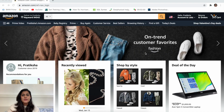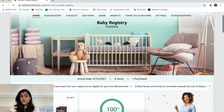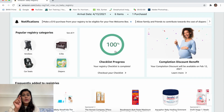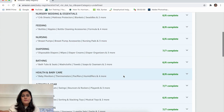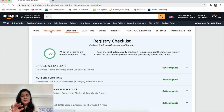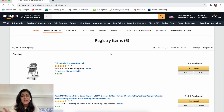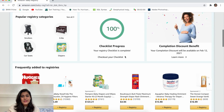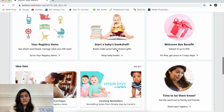Then the second criteria is to complete your baby registry checklist. So literally go into the baby registry checklist and mark everything written over there. They have sections about bedding, nursery, travel, feeding, and something like that. So just check mark everything. After you check mark everything, your checklist is 100% completed, right?